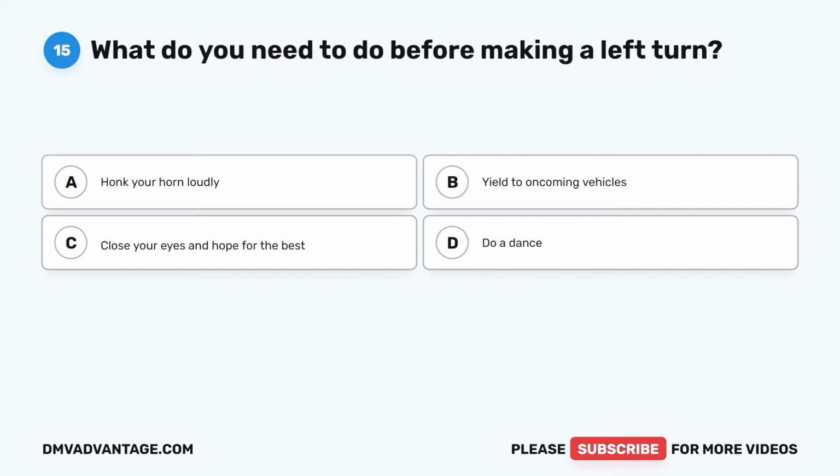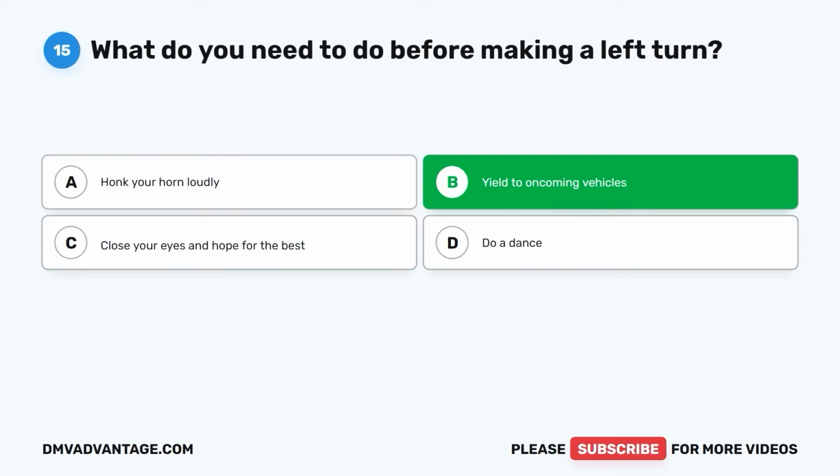Question 15. What do you need to do before making a left turn? A. Honk your horn loudly. B. Yield to oncoming vehicles. C. Close your eyes and hope for the best. D. Do a dance. The correct answer is B.